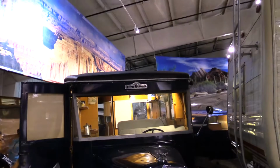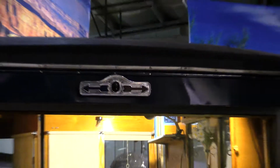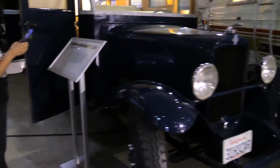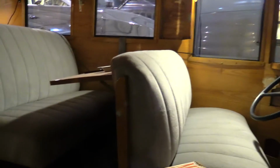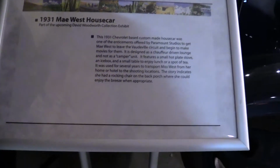Oh, I love the turn signals. That's a cool turn signal up there. A 1931 Mae West house car. That's just cool. The table's a little sloped to be eaten on. 1931 Chevrolet base, custom made.